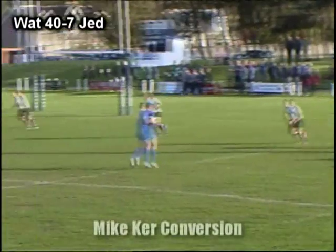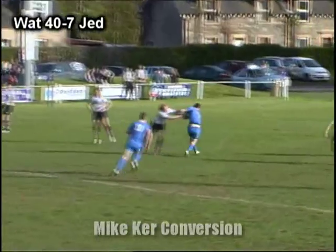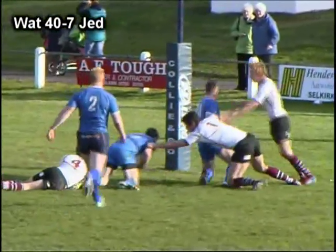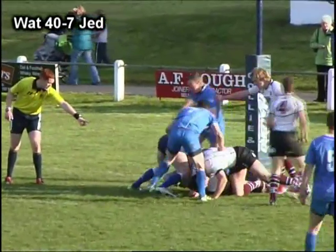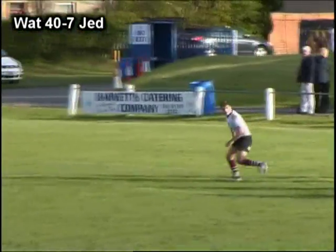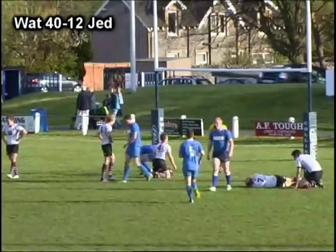Ball comes out, picked up by Ian Chisholm, out to David Gobby. Gobby out to Lewis Young along that Watsonians 22. Lewis Young cutting inside, 1, 2, 3 players still going on here as he's got David Gobby on his shoulder. In fact, stopped just short there is Lewis Young, and Jason Hill going in to help out the Jed cause right in front of the posts. David Gobby spots a gap, and then he goes to touchdown. Jedforest 12, it's Watsonians 40.